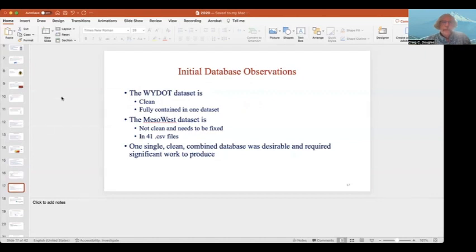So we have 2 sets of data. The Wyoming Department of Transportation data set is clean, it's fully contained in one file, so one data set. The Meso West data set, on the other hand, is the raw data. It has to be fixed before it's useful, and it comes in 41 Excel comma-separated variable files. So we have to take both sets of data, clean them up into a single combined database in order to actually do any useful work for predictions.